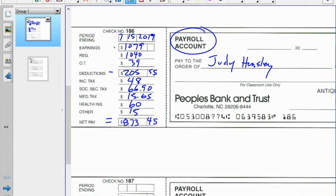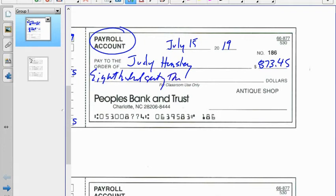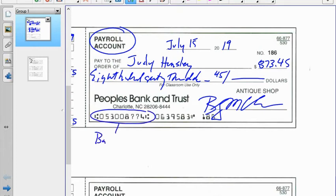Now let's go ahead and write her paycheck. Now again, we're old school 1950s, old paper pencil world here. Her paycheck is on July 15th, 2019, for $873.45. If we go back, review of checking, this first number here is going to be the bank ID, and this second number here is going to be the checking account number. These kind of preset numbers in the bottom left of every check, that's what that means.